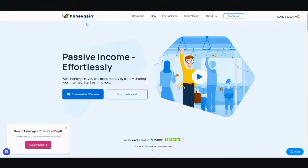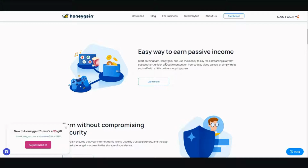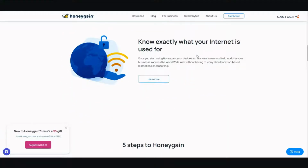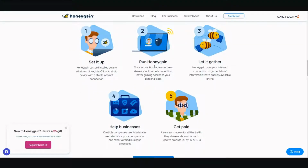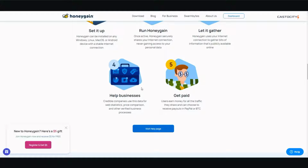All right, so this is what it looks like when you first join. Basically, you're reselling your unused bandwidth for other people to play video games or to do different things. It has very high security and very high transparency. You know exactly what it's being used for, and then these are the steps. You set it up, you run it, you let other people use or borrow your internet connection, right? Then you help other businesses gather some data, and then you get paid for it. And you can get paid in PayPal or Bitcoin.